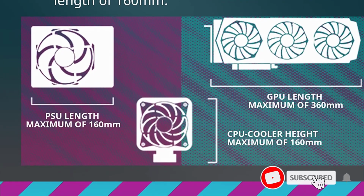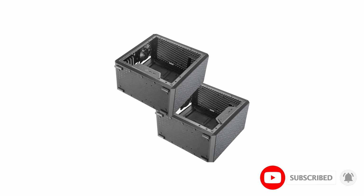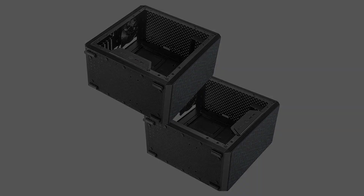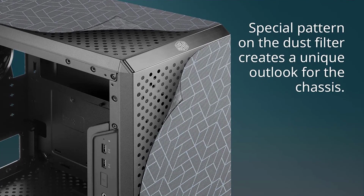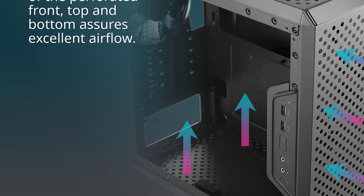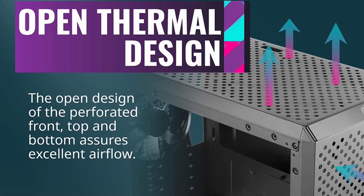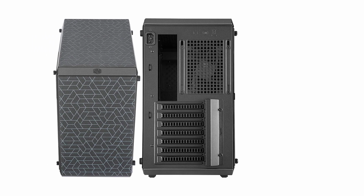It has a front steel panel that is perforated numerous times and is protected by a dust filter. This configuration is designed to allow for somewhat more airflow than a solid steel panel would. The side panel, like the one on the previously described Focus G, is made of acrylic. On the other hand, in contrast to the Focus G, the Q500L does not come with any fans of its own.